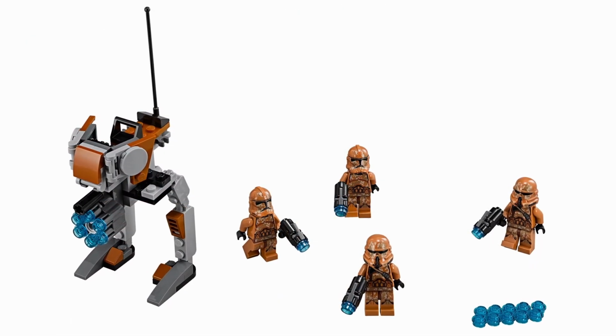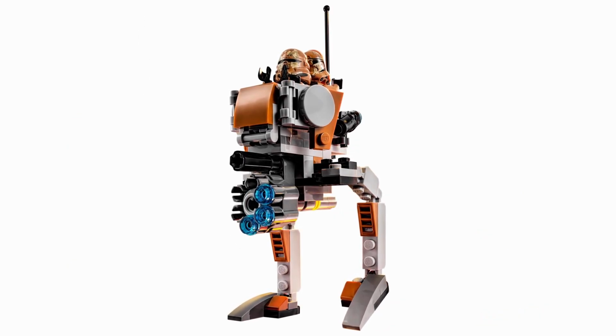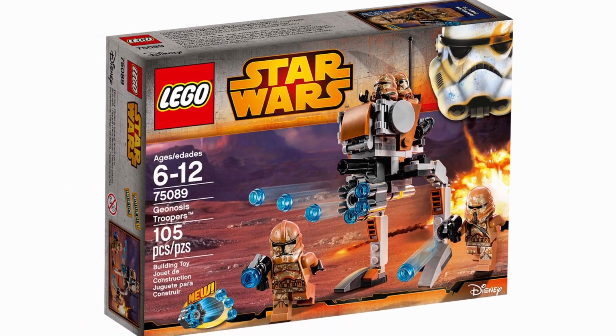These are some of the coolest looking clone troopers that LEGO has ever made by a long shot, and on top of that, the walker that comes in this set is super cool to me. I think the dark orange and gray color scheme is pretty unique, and I also really like the big turret on the front. So yeah, I can get behind this being the number 10 battle pack of all time.